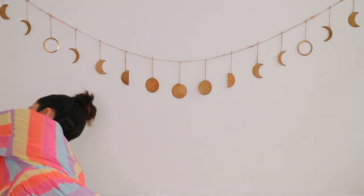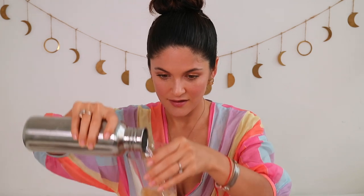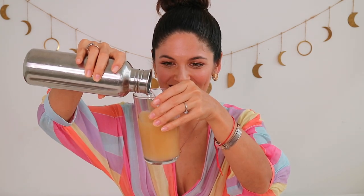Let me get the water. I usually don't like little packages, but anyway, I want to try this. And so you put it in your water. I'm sure you're supposed to mix it up better.